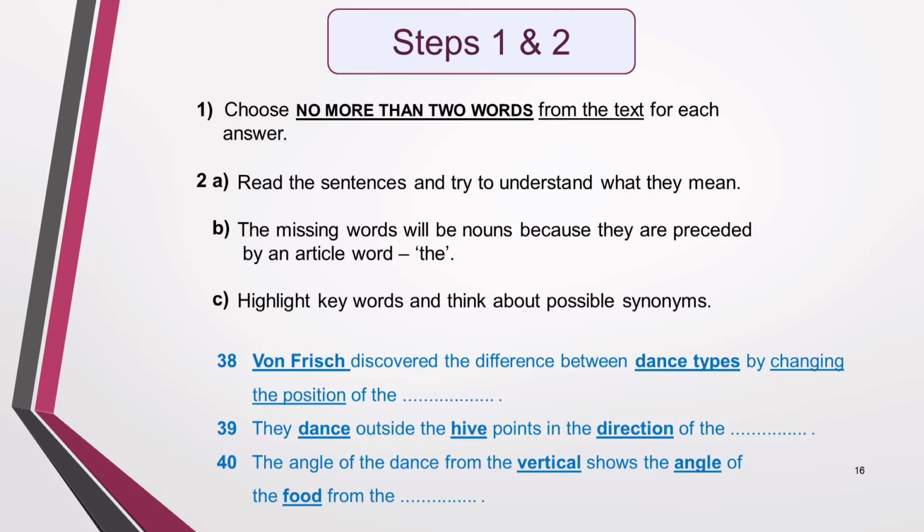Now I'll show you step by step how I answer this question. First, I read the instructions and note that I must write no more than 2 words for each answer and that I must choose the words from the text. Then I read the 3 sentences, 38 to 40, carefully and try to understand what they mean. I predict that all the missing words will be nouns because they're preceded by an article word, the. I also highlight key words and think about possible synonyms for them.